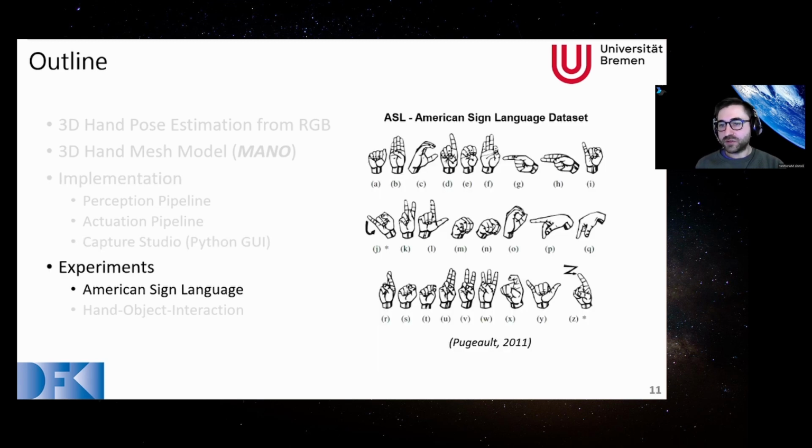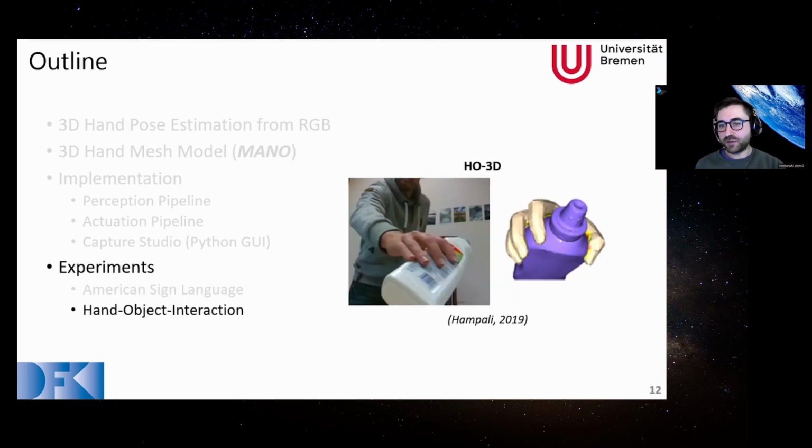Finally, I will show two experiments. First, the system was tested in imitating the American Sign Language. Secondly, I show results of various grasping experiments for which I included the dataset HO3D from Hampali et al.